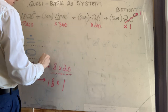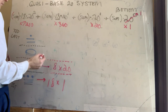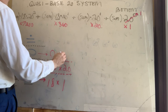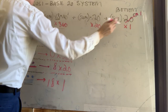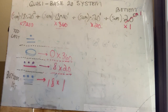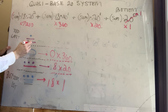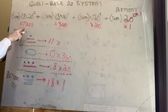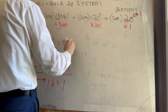This is a 0. 0 times 360, since that's the third one. And then this is 5 and 10 plus 1, which is 11. 11 times, even going this far apparently, 7,200.